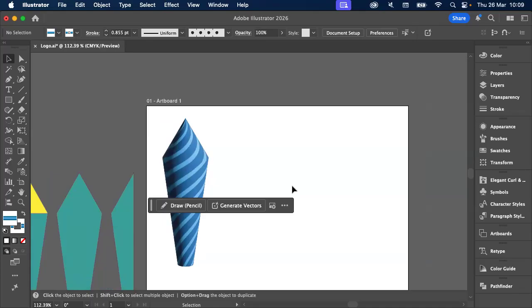Make sure you know your basics like select same, right? Be familiar with select same, global edit and the difference for that. Be familiar with the appearance palette and what it's for, what options you get to edit in there. Transform palette that gives you information about the width and height of a shape.